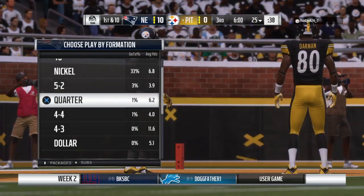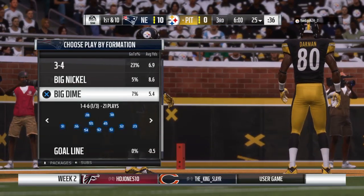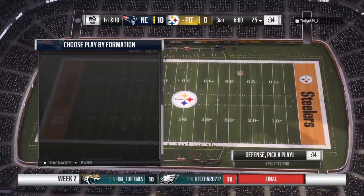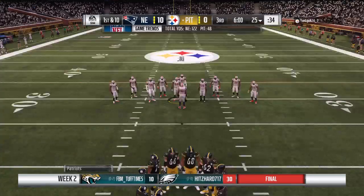The Steeler offense now with the football first here to begin the third quarter. They come out here with a 0 on the scoreboard. What was said in that locker room? That's what I want to know.